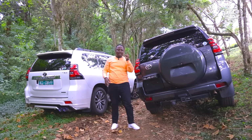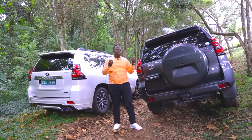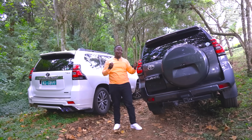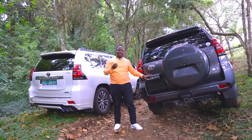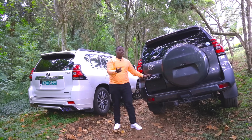So in case you're buying a KAKADU or a VX or a VXL, one way of identifying a true VX, VXL, or the KAKADU is the 2 fuel tanks. So you'll have one right here and one slightly towards the center of the vehicle.